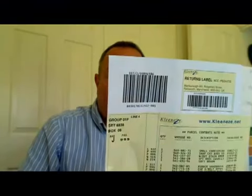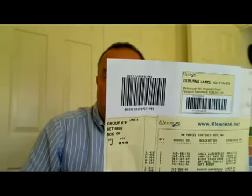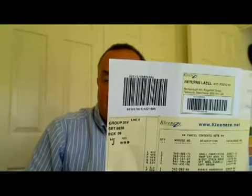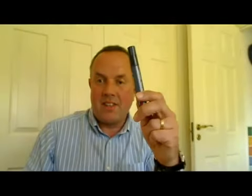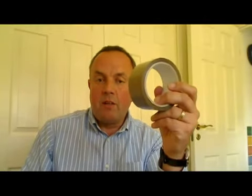Now you can use a returns label from any packing sheet. It doesn't have to be the one relevant to the goods you're sending back. That's self-adhesive, so you just peel that off and you're going to stick that on the outside of the box. You're going to need a felt pen for writing the details on the outside of the box. I recommend you get yourself a roll of decent parcel tape, and then it's a simple case of taking the returns, popping them into the box like so.